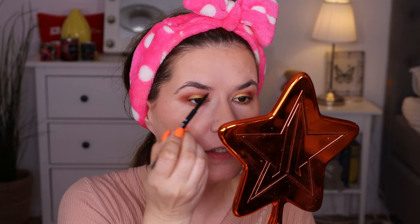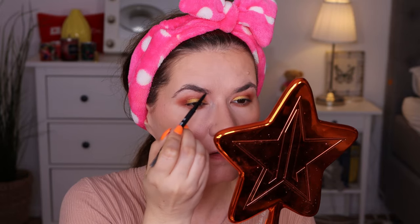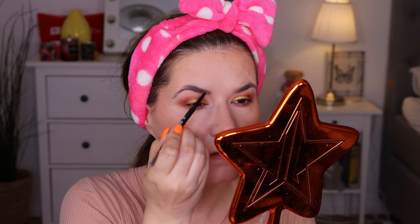Going in with the makeup brow pencil. This is a little bit too dark for me, but I go in with it again because I do like this product. I like that. We're not going to touch it anymore. It's okay, we go natural. I love how my face looks.